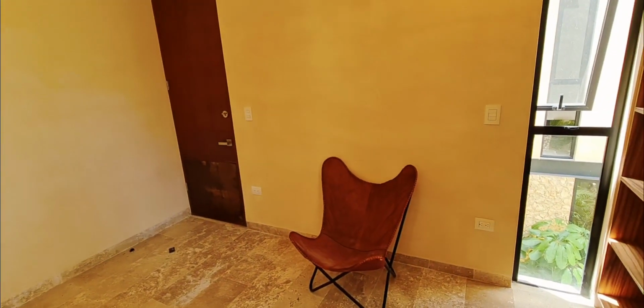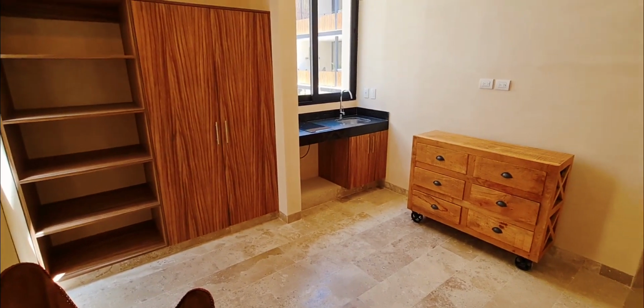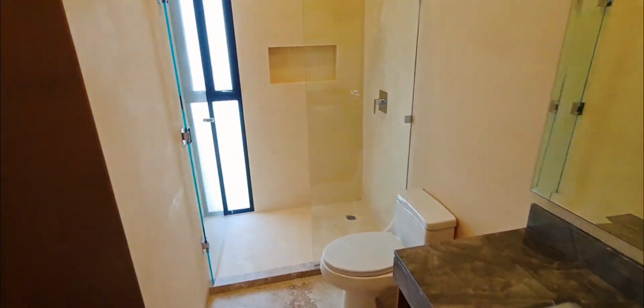Let's take a closer look here. This is actually the lock-off here. It's got its own independent entrance here. And this is called Tuluna. So very cool. Nice high ceilings. Very nice. And this can be rented out separately, which is very nice.